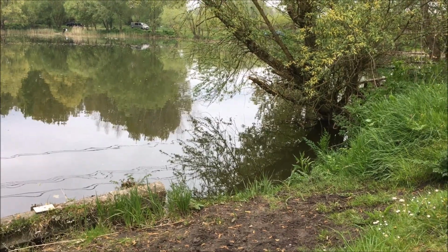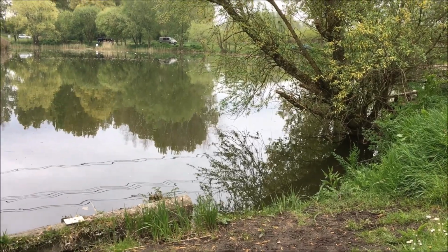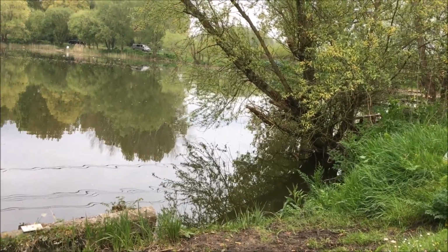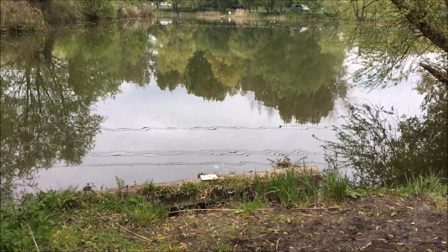So the fish that are down there at the moment, the majority of them are feeding on the bottom. They're quite hesitant to come up and take it off the top. So I've been squeezing the bread up, it's just over there, and just lightly feeding it in. So it's just slowly sinking down, sitting on the bottom, nice and bright white.